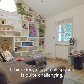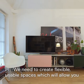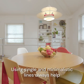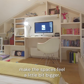I think designing small spaces is quite challenging. We need to create flexible, usable spaces which will allow you to use the space in a very clever way. Using single and minimalistic lines always helps make the spaces feel a little bit bigger.